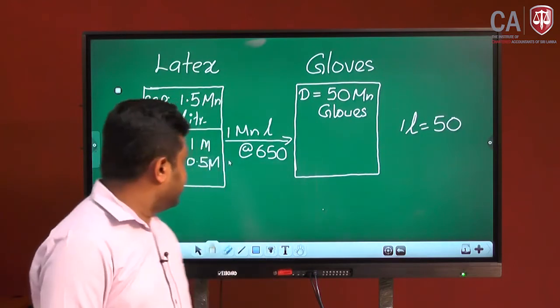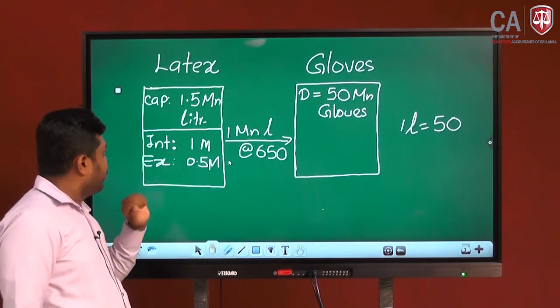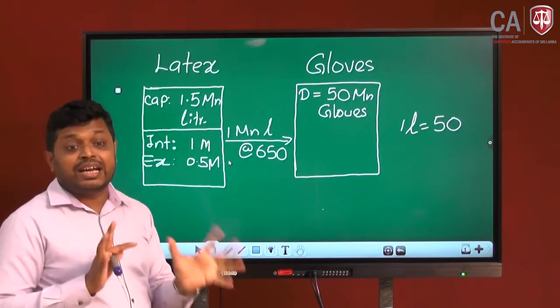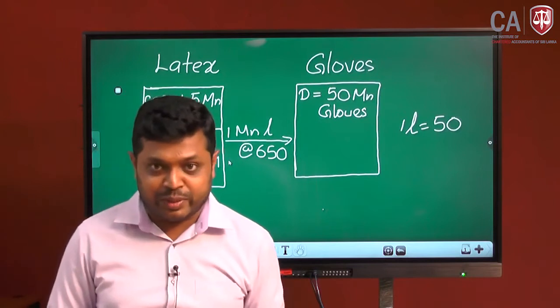Right. This is the arrangement. 1 million internally you will sell. Externally 0.5 million. That is the latex. That is the current arrangement. You have to look at what is the current arrangement.